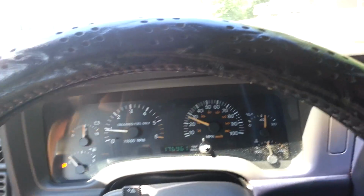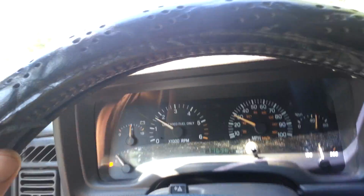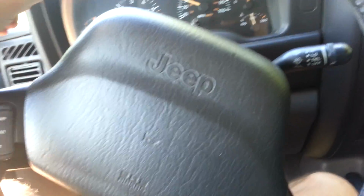Let's see, we'll get out of this residential area and I'll kind of slam on the brakes and give you an idea of how she stops. There is no anti-lock brakes in this Jeep, so I'm not going to stop perhaps as fast as I could with a vehicle that had ABS. It does have dual airbags though as far as the safety stuff goes, so an airbag there and an airbag there.